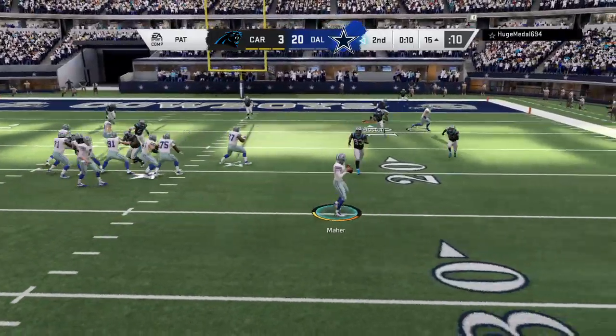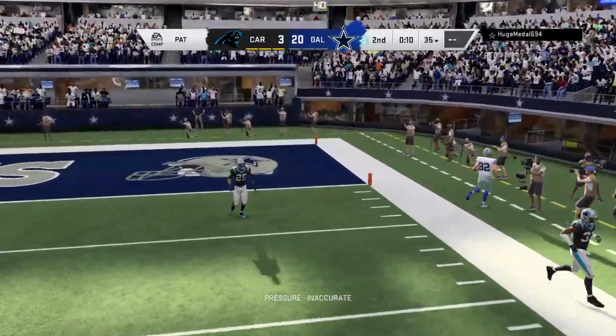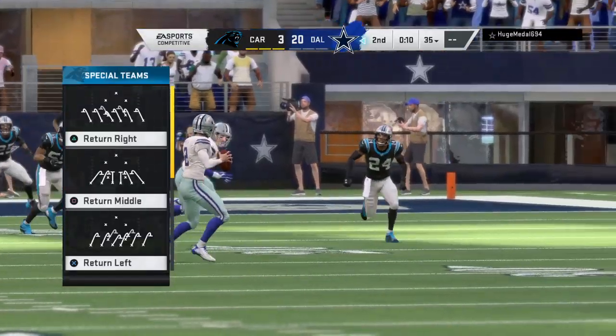Oh, they flip it to the kicker. He looks like he's going to throw it. And that's incomplete. Clock stops with 10 seconds left.